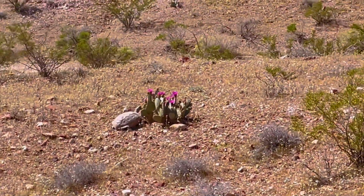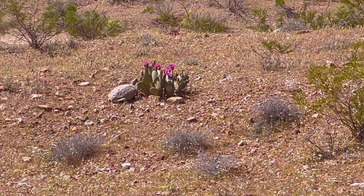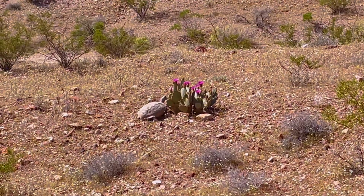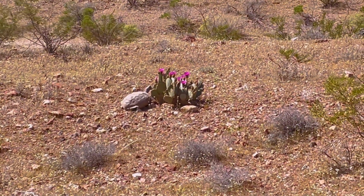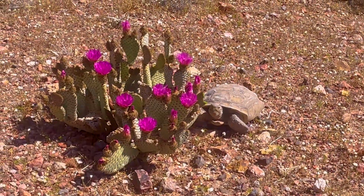Super pretty. Right here we have a horned toad. He's super hard to see because he camouflages so well in this environment, but he is super cute. He was running all around the place, but we got him stopped now. Hi, guy. Good to see you.